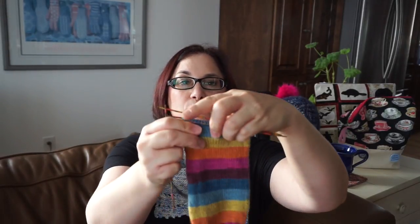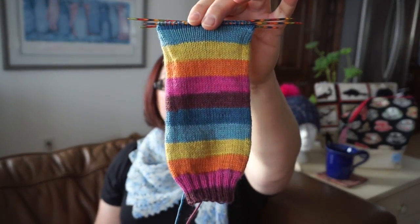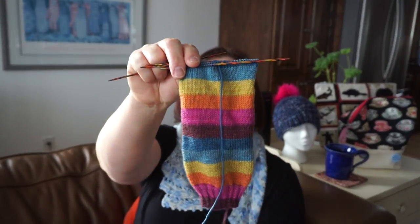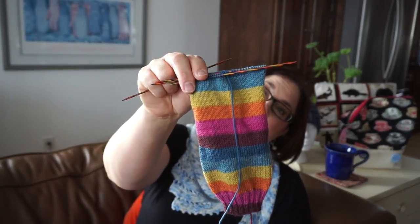And then, for my works in progress this morning, I've got yarn going everywhere this morning. So I'm about 4 rows away from putting in my afterthought heel into the second sock. So I'm really pleased about that. That means that I've done a fair bit of knitting this week.